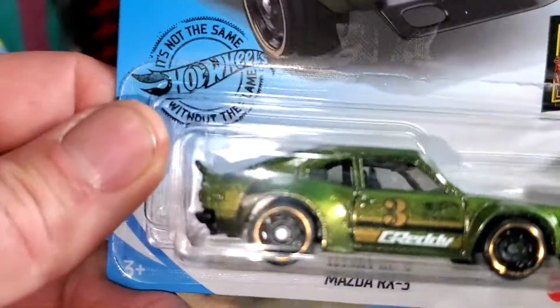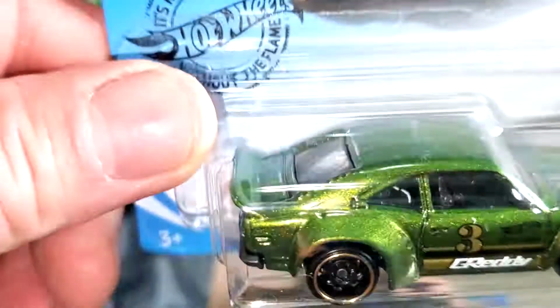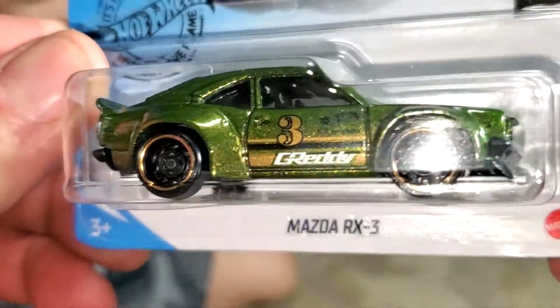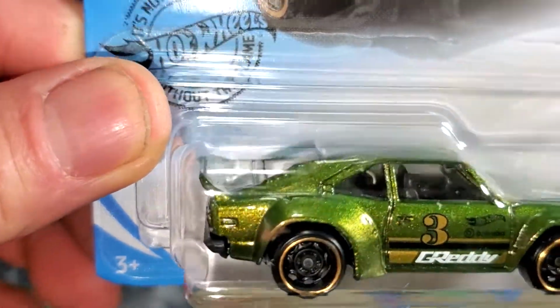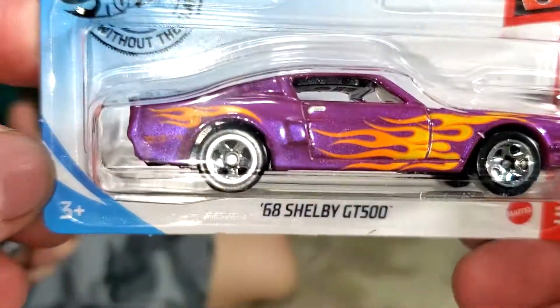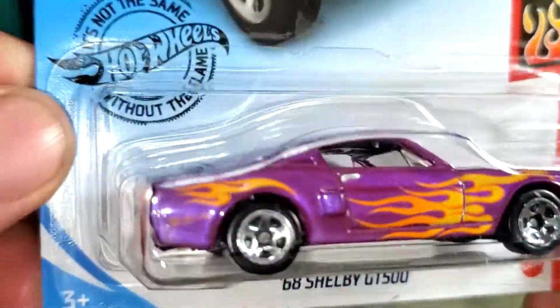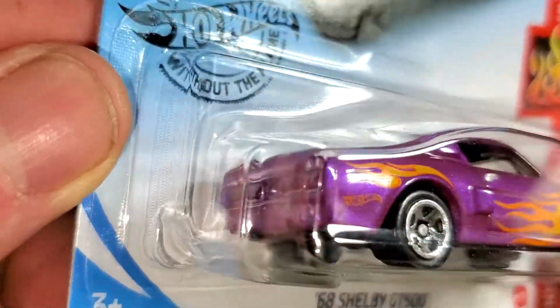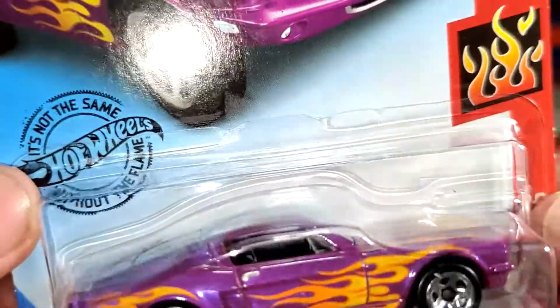Yeah, this is a sweet looking car too. Yeah, the green, really nice. Mazda RX-3, first ever. Really shiny. This is one of my favorites. The 68 Shelby GT500. I really like the blue one from a couple cases ago. This is really sharp too. I really like that purple and orange.